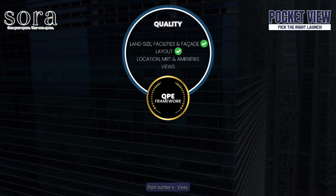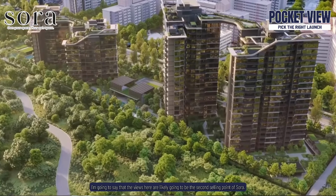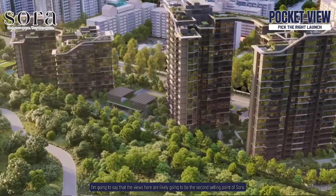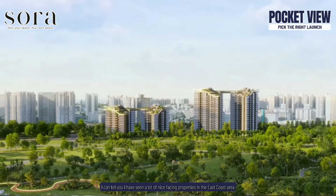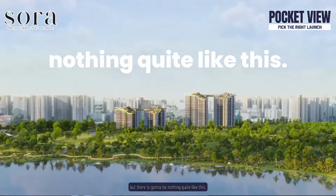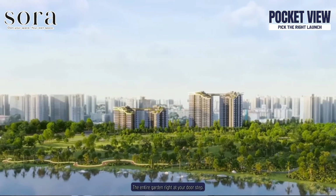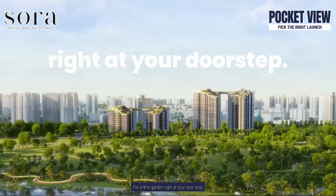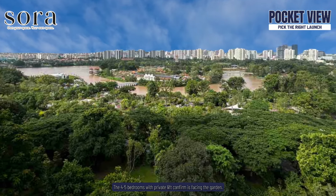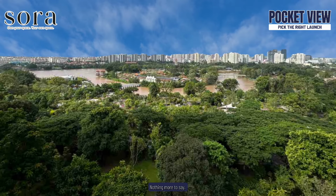Point number 4, views. For once, I'm going to say that the views here are likely going to be the second selling point of Sora. The Jurong Lake Garden view. I can tell you I've seen a lot of nice facing properties in the East Coast area, but there is nothing quite like this. The entire garden is right at your doorstep, and the 4 to 5 bedrooms with private lift are confirmed to be facing this garden. So nothing more to say.